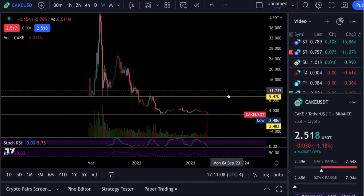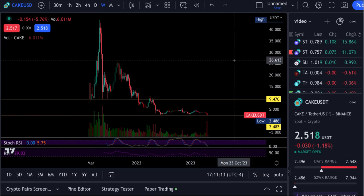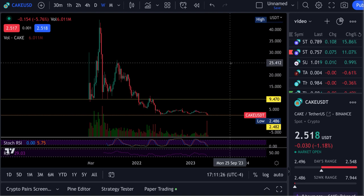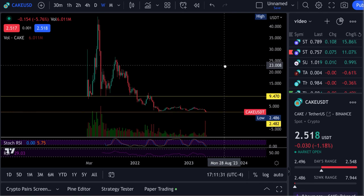I've been looking at this chart here, alright? There's a lot of coins out there making this very similar exact move. STX just did it. I just did a video on that. A couple coins I did videos on yesterday are forming this type of bottom, and it looks like Cake might be doing the same exact thing, alright? This is on the weekly chart we're looking at right now.